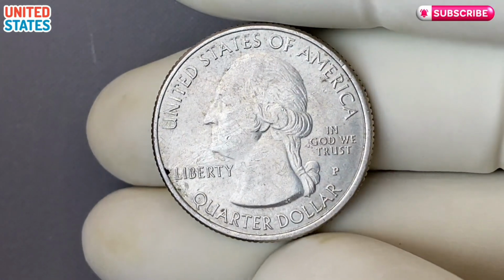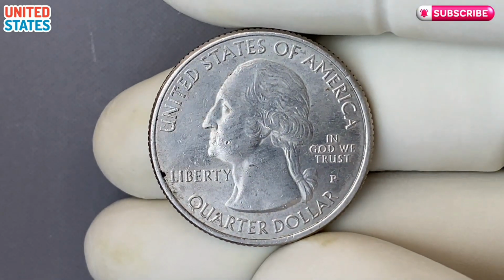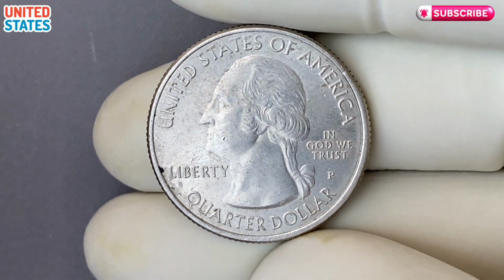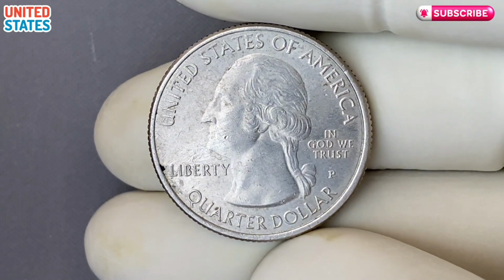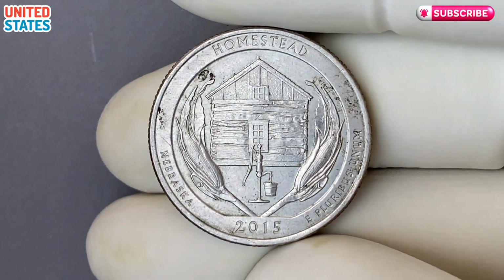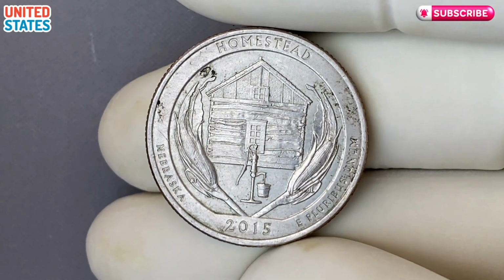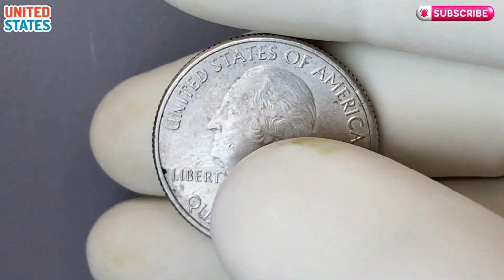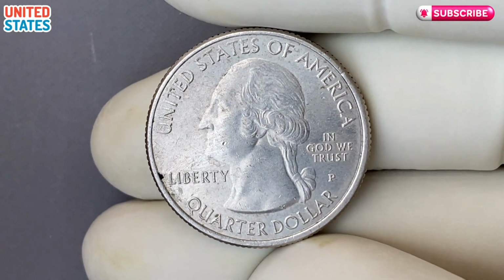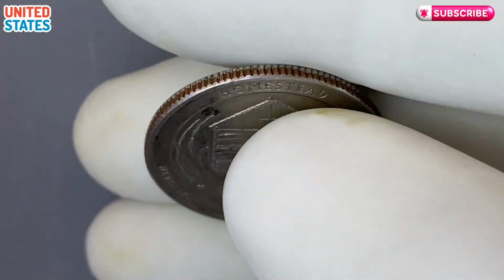So, how do you identify if you have a 2015 Homestead Quarter with a double die error? The first thing you'll want to do is examine the coin carefully. Look at the text on the coin, especially the word Homestead and Nebraska. Use a magnifying glass or jeweler's loupe to closely inspect the letters and numbers. If you notice any doubling or a ghosting effect on the text, you could have an error coin on your hands. Sometimes, the doubling is subtle, so it's important to look at the coin from different angles and under good lighting to spot any discrepancies.